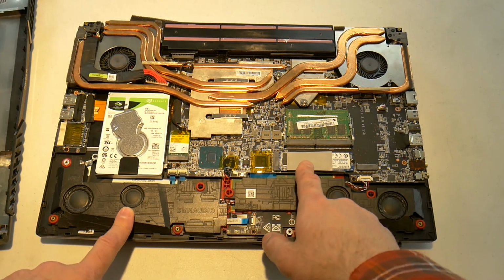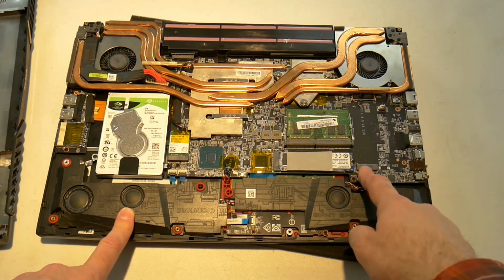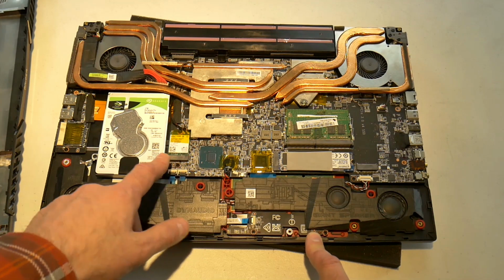Here is the 256GB PCI Express SSD with another spare slot to the side. You have 2 RAM slots maxing out at 64GB, and you have a 1TB Seagate Barracuda hard drive with an Intel 9560 Wi-Fi card.